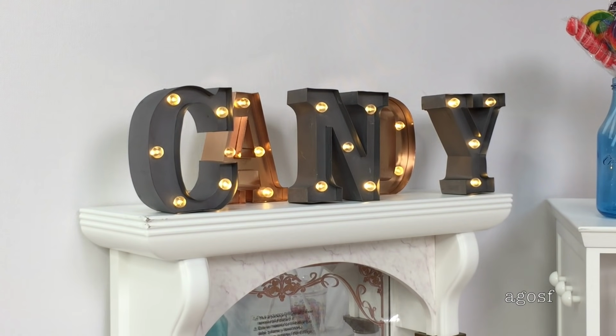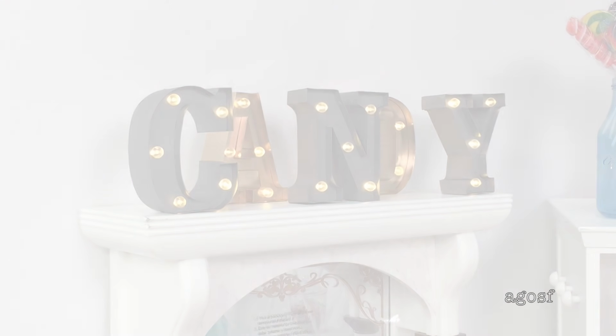Now that I've completely set up the room, it's time to talk about it. So first off, I have this really cool sign. It says candy because it's obviously a candy store. And what I really love about these pieces is that they light up, and I chose different colors as well. There's rose gold in the back and there's silver in the front, and it spells out candy.